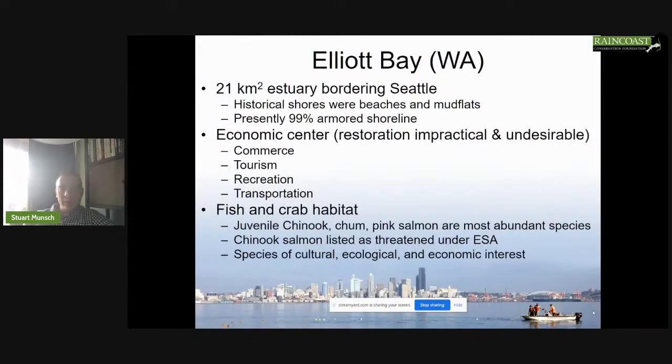So this is Elliott Bay. It's the waterfront that's on the bottom of the screen there, and it's a fairly large estuary that borders Seattle. Historically, it was made out of beaches and mud flats, but nowadays it's pretty much all armored. And so it's an economic center, like a lot of urban waterfronts. We can't truly restore it, and we probably wouldn't want to anyway, I guess, given current technology at least. It's a center for commerce, tourism, recreation, and transportation.